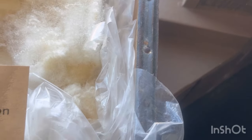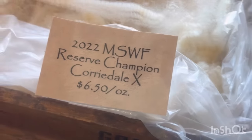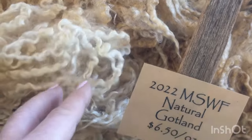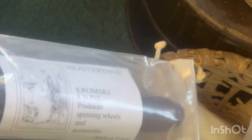Y'all, look at this. Is that not sweet? Reserve champion, Cordell X, I have no idea what that is. You guys probably know what this is. This is fresh, sheared, natural Gotland. Spinner wheel and accessory. Look at all these colors. I need to get some.